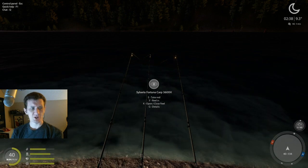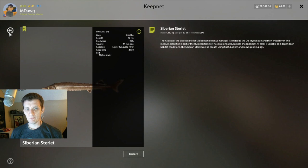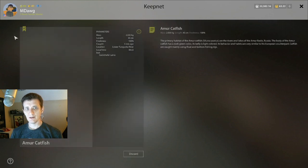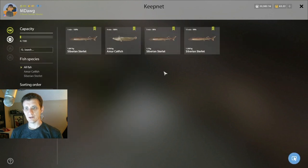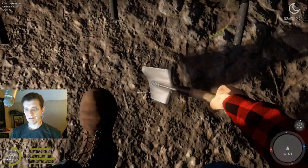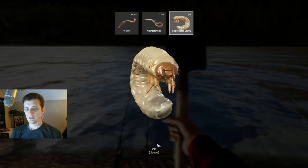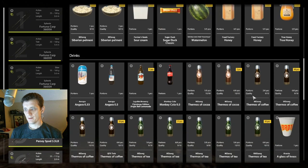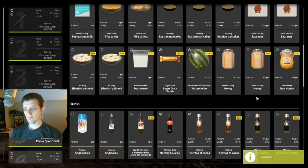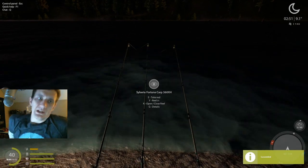Again, this is the first time I've tried Nightcrawler. So far, it's been fine. I mean, we caught, what, two fish on the Nightcrawlers? No, just one, I guess. Yeah. So just one on the Nightcrawlers. Oh, we had the undersized Amur on Nightcrawlers as well. I like how much we have been able to dig, though. Another one. I think we're just about breaking even on the chafers right now.